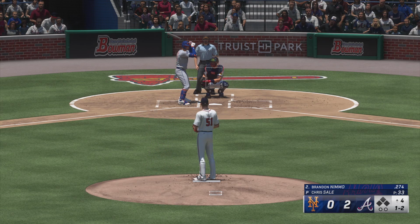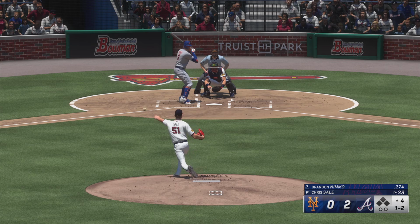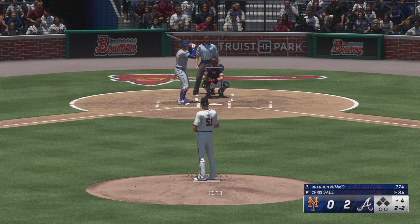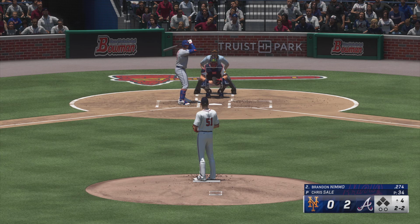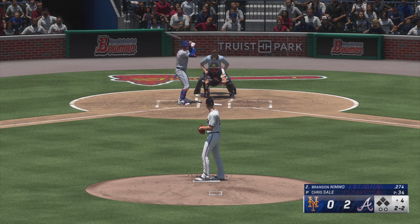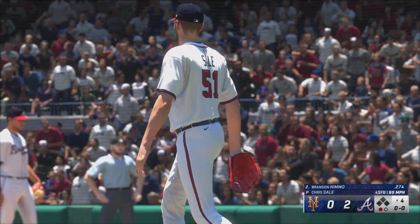Swing and a foul straight back. And another ball. One down.